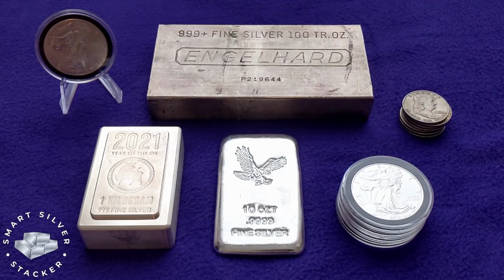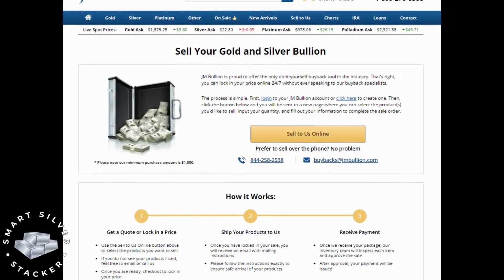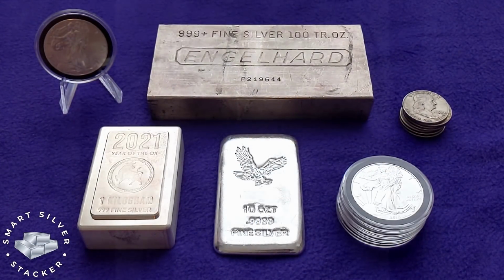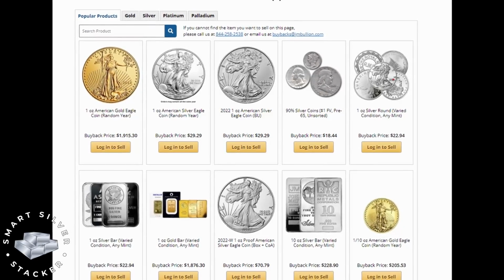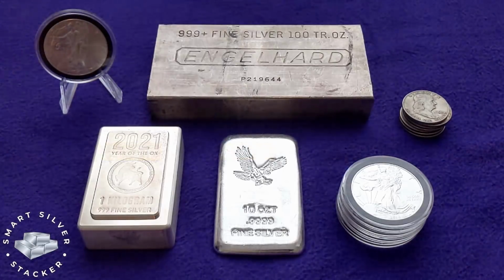And the same goes for online dealers. A lot of the big online dealers like JM Bullion, ATMEX, etc., they will buy your precious metals from you. You can call them, or some of them have forms on their websites. JM Bullion will even give you buyback pricing on specific bullion products on their website. And when you do that, you basically just, I believe, box up the metals and mail them off to them, and they cut you a check.